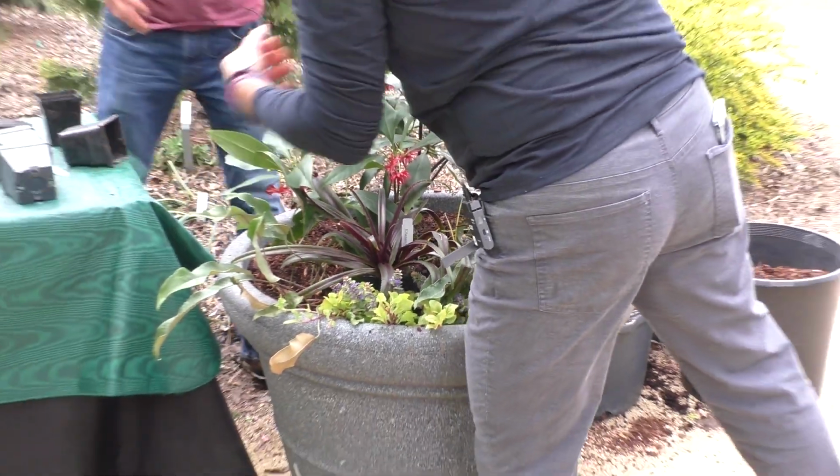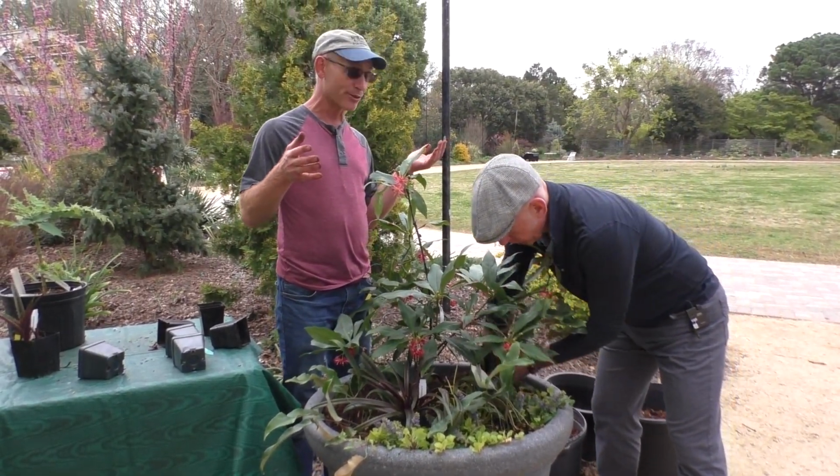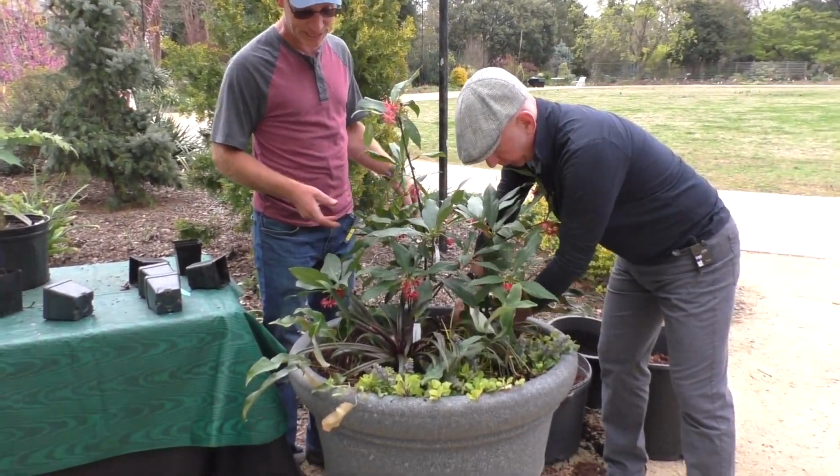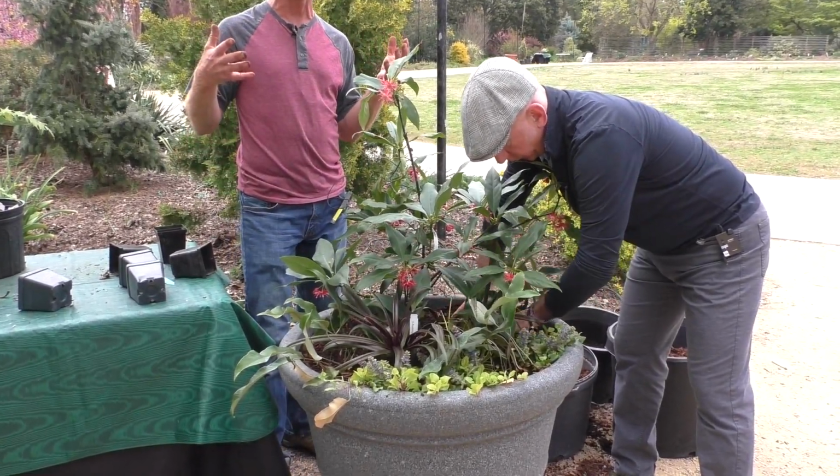But we're already getting some color here, and this stuff could be transitioned out through the season too. You don't have to leave it this way. Instead of the eucomis in here, you could put in some colorful annuals for the summer.